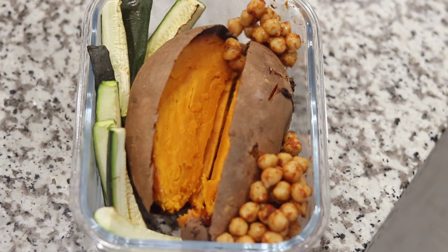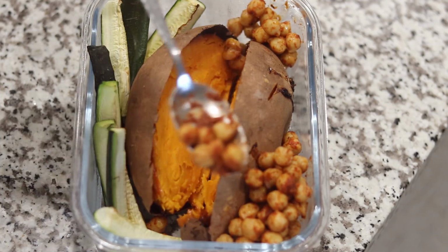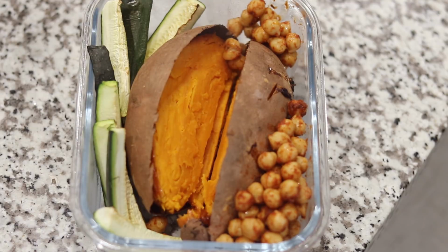All right, finally into the meals. This is not about gourmet recipes. These are just easy things to prepare that you can take with you that are healthy and filling. All right, so the first easy lunch is a baked potato or baked sweet potato with one type of vegetable and one type of beans. It could be one large baked sweet potato with some sliced baked zucchini and some seasoned chickpeas on the side.